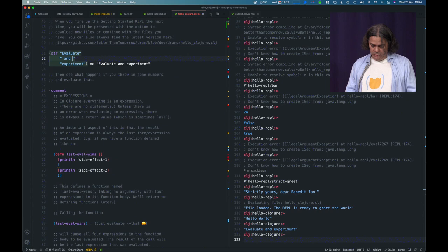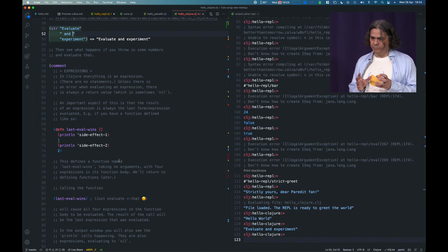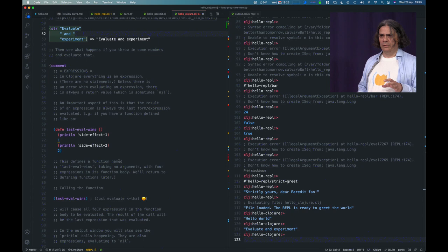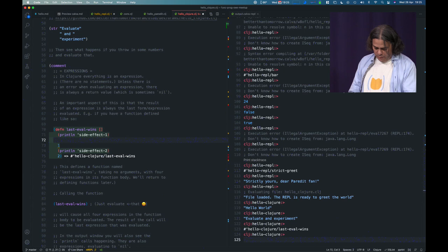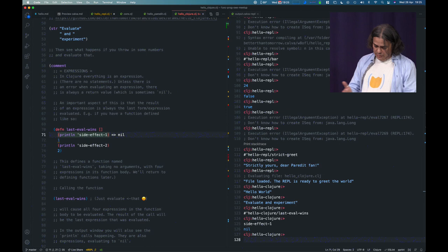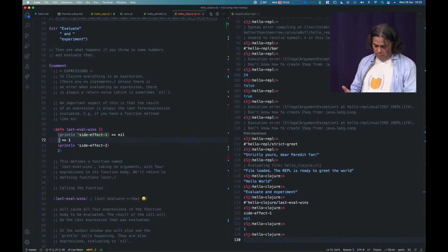Everything in Clojure is an expression. So this function here has four expressions. And the last expression that is evaluated by this function is the one that gets the result of this expression. There are no return statements because there are no statements in Clojure, only expressions. So if I define this function like that, and if I would call it, it would first evaluate this, which prints this. And then it will evaluate this. It returns one. Then it will evaluate that.